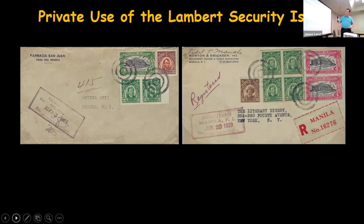And these are the covers that I encountered in the last 20 years. And this one, you see a 12 centavo and a pair of 2 centavos. Or can it be 1931? Well, there's no way, it's 1927. And it's the same thing here. It's a block of 4 of the 2 centavo, but it was mailed in 1929. So it's a no brainer. It's really a Lambert stamp. Next slide, please.